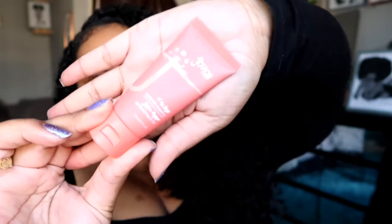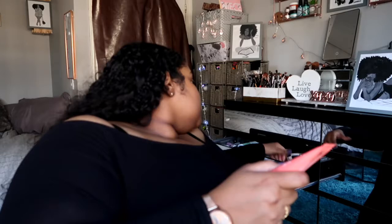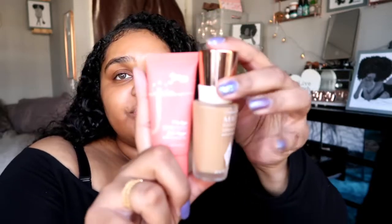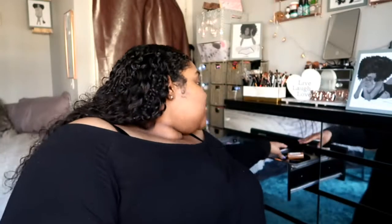So it comes in this tube. This is not very conventional for a foundation. It's nice and very cute, quite sweet. It's 30 mils. Okay, so even though it looks different, it's the same as my Charlotte Tilbury, and I'm guessing it's the same as my Bare Minerals. So I'm guessing that's pretty standard for a foundation.